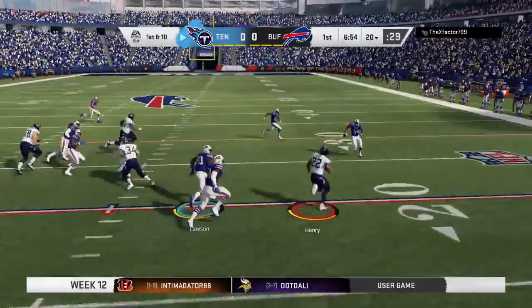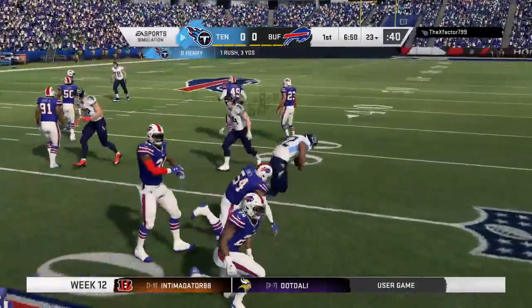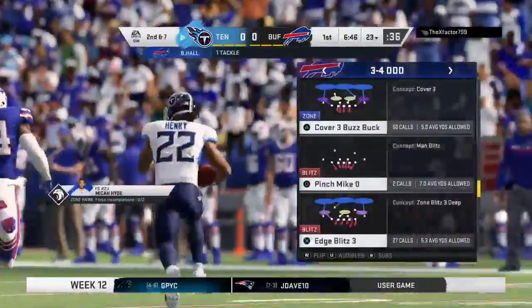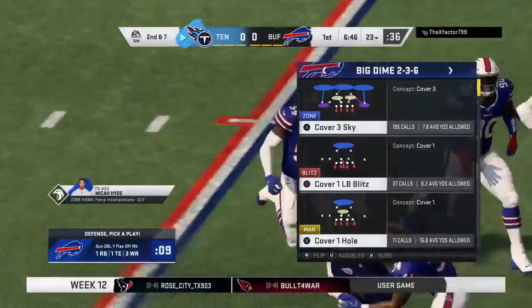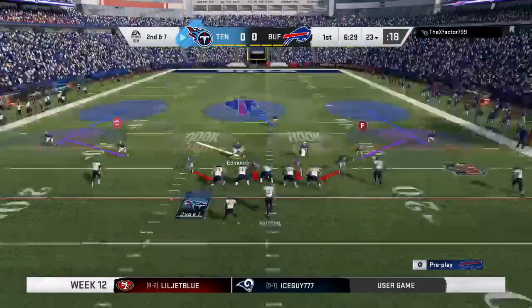On the ground, this is Derrick Henry. He'll get about 3 as he's taken down at the 23. Give him 3 there on the first play of the game, and it's second down. Well, I think that's what they're going to need to do here in the first half. You've got to take some pressure off of this young quarterback, and no better way to do it than to establish the running game early.